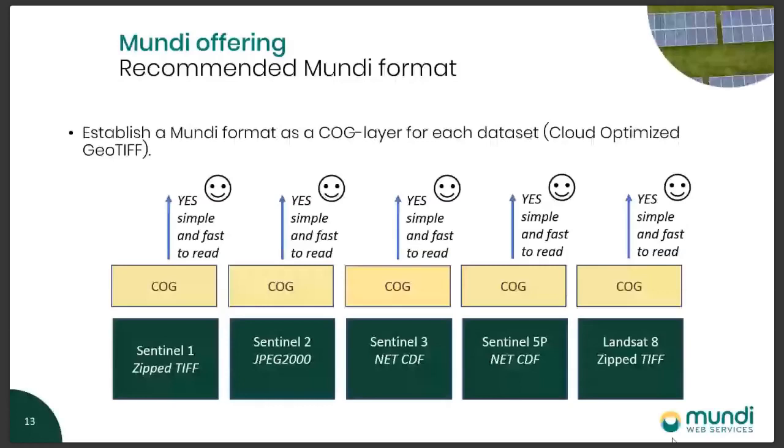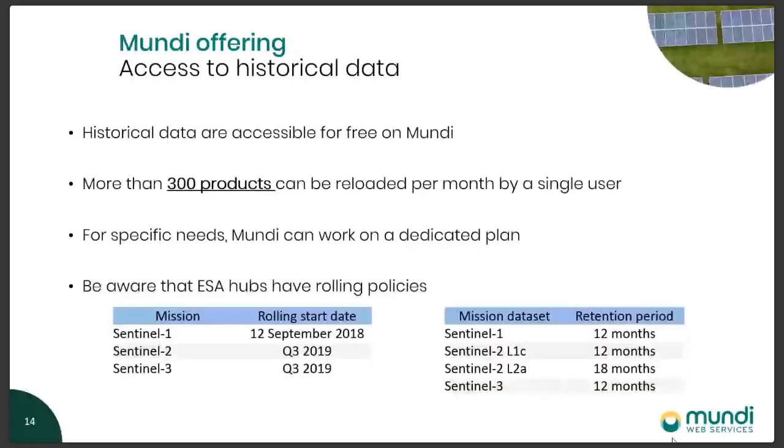Another thing that is possible with Mundi is access to all the historical data. When you have a free Mundi account, you're able to reload, meaning taking products from the archive to the online status. You can reload more than 300 products a month with a single account, which allows you to search a specific area since 2014 with no problem in a single month. So meaning 300 scenes. It's possible to do that.